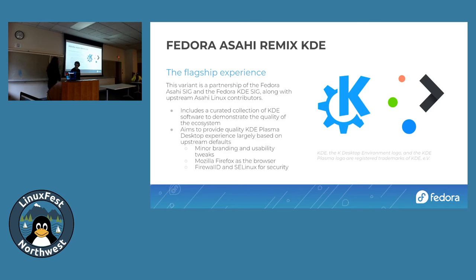So other than that, it's the same experience you would get with Fedora KDE on an Intel platform, on an AMD platform, on a generic ARM platform, SBC, whatever you pick. That's what we're running on the demo laptop over here. Right. So this is a MacBook that's running Fedora Asahi Remix with KDE.